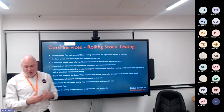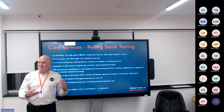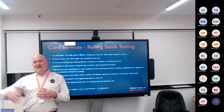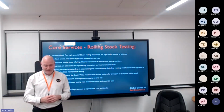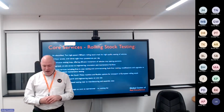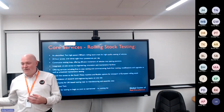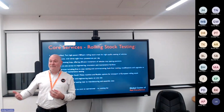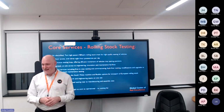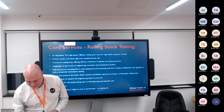So it also gives us that opportunity for local testing in the UK, closer to manufacturing and assembly sites, rather than UK manufacturing centres having to send things across Europe to do that. A few comments there about the digital twin. We'll talk about digital a little bit later. And at the moment, we don't have a waiting list. If you want to get in anywhere else, you've got to be booking now for 3 years' time. Okay, we might not be open for another 2 to 3 years, but in 12 months' time, we'll still have those slots available.